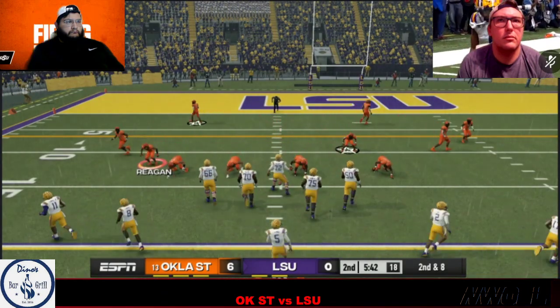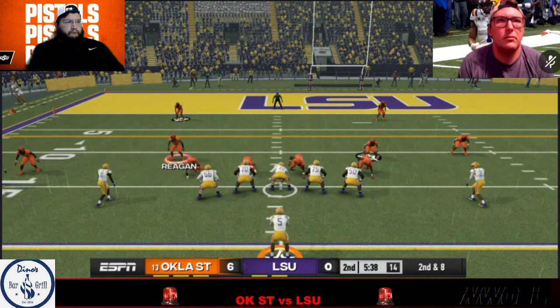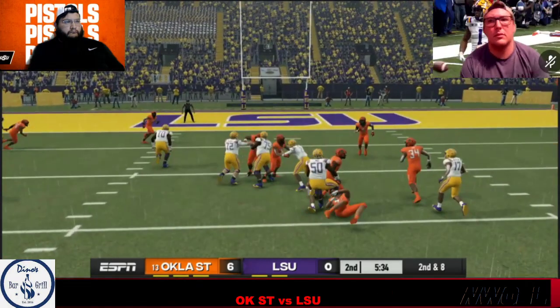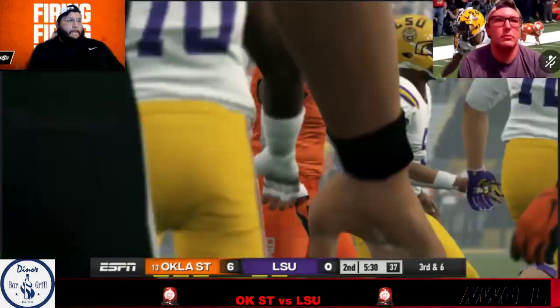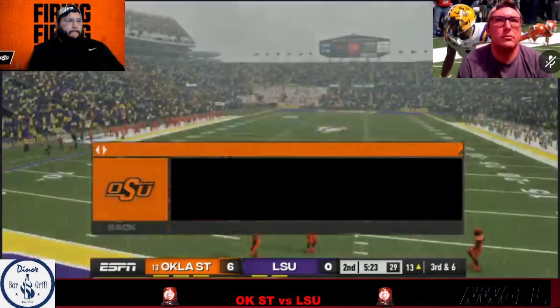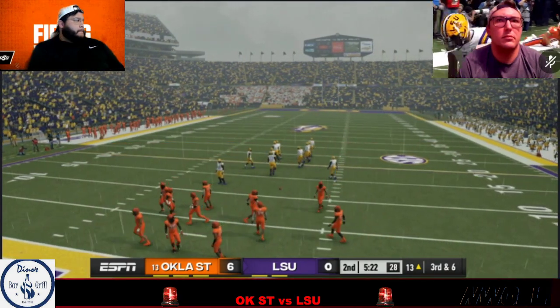From the left hash, you got an empty set right here. Daniels all alone back there. 4 down linemen for the Cowboys. Quick snap, QB draw. Great job by number 71, defensive tackle, coming off of his block. Yeah, amazing. Limiting Daniels to just a 2-yard pickup. Amazing block shed by that D lineman there.